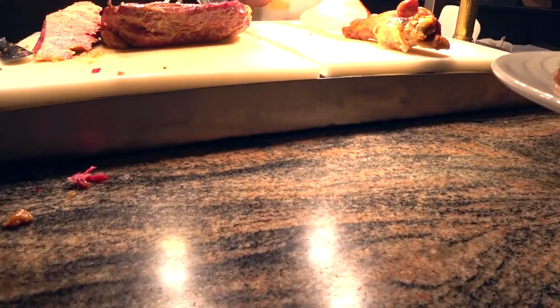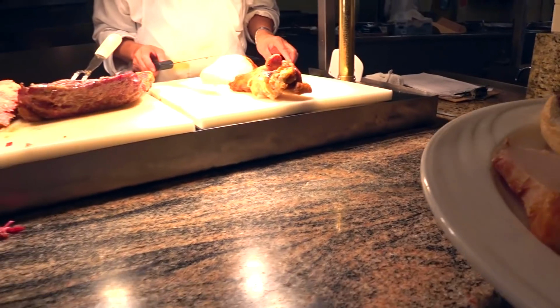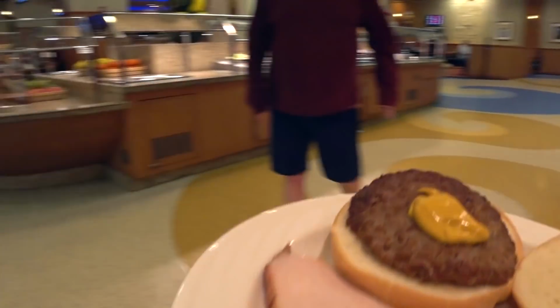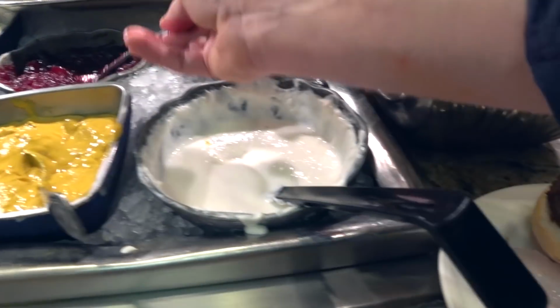Do you know where the ketchup is? Ketchup? Oh, on the table. Oh, on the actual tables. Yes. Oh, okay, sir. Thank you. Well, that solves that. So ketchup is on your table. Should have known. All right, get that cranberry sauce.